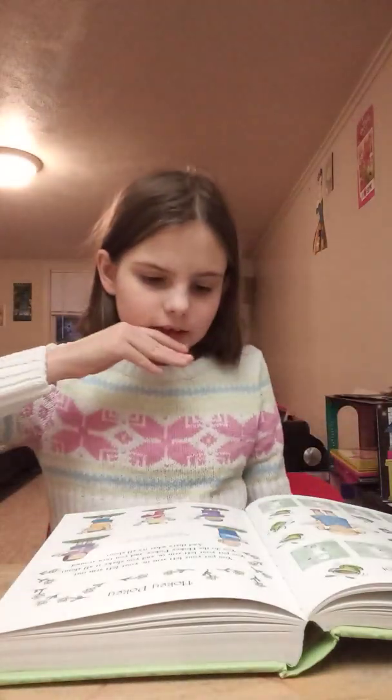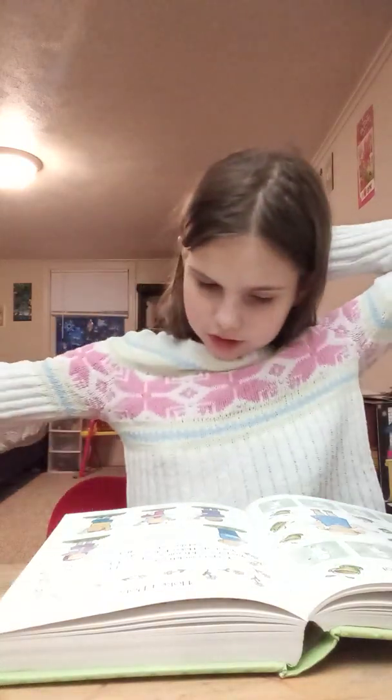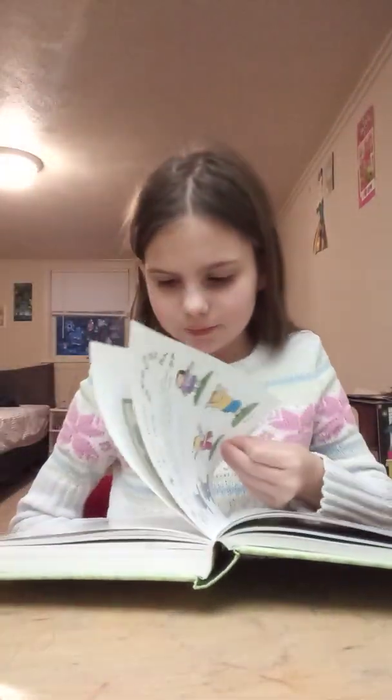So the rhyme continues with right arm, left leg, finishing the whole self. So left arm in, you put left arm out. Here, I'm not really good at these, but you guys can pause this and you could do it with your siblings.